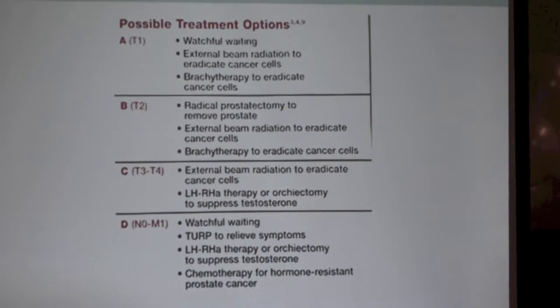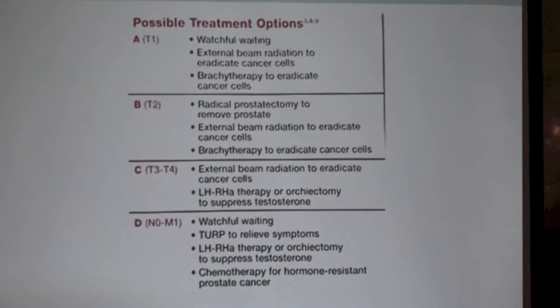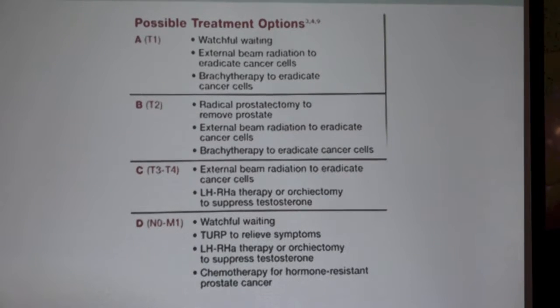Prostate cancer surgery can have a lot of side effects, uncomfortable side effects, leaking urine, you have to wear a diaper, erectile dysfunction.